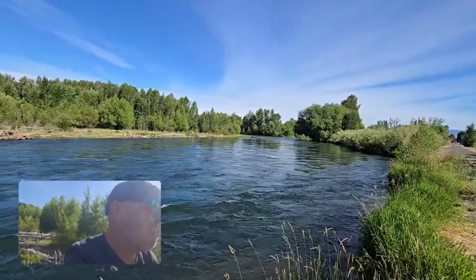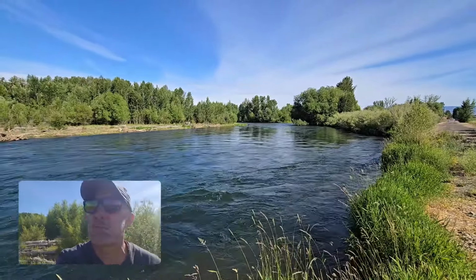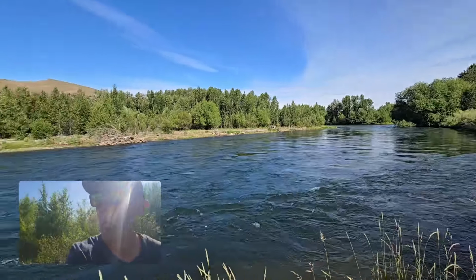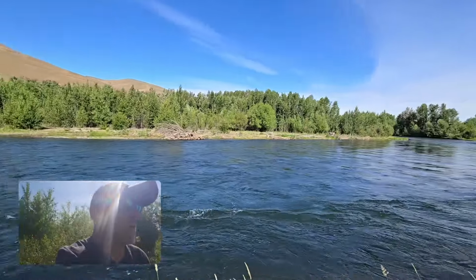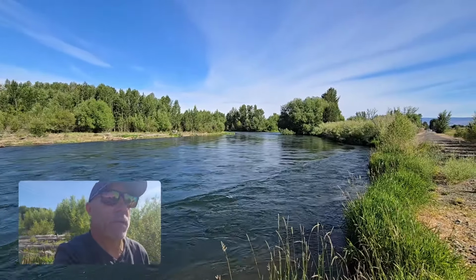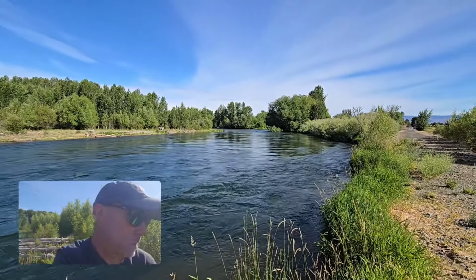If you're unsure floating through different sections of the river, it's advisable to get out of your boat and pull it up or pull it away from the danger and keep floating where it's safe to do so. Things happen on the river very, very quickly, and it's unforgiving. It'll swallow you and spit you right back out.